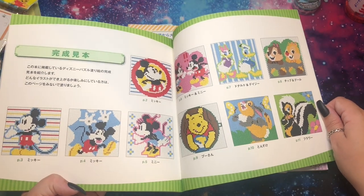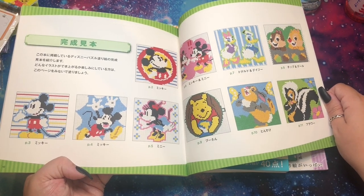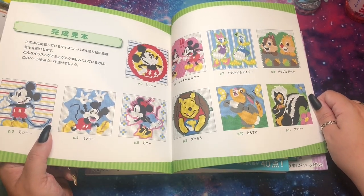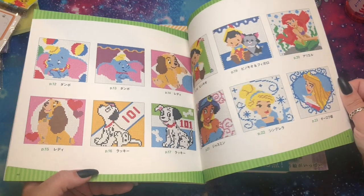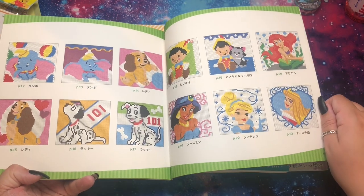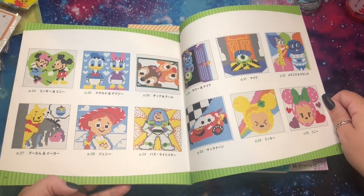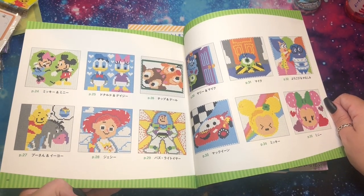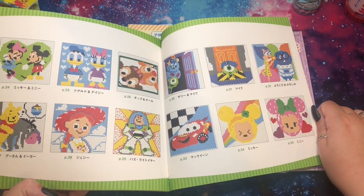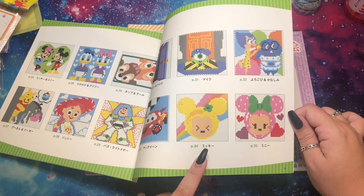What's interesting about these books, as I noticed, is that especially these smaller square ones have a lot of white space. So we have Mickey, Mickey, Mickey, Minnie, Minnie and Mickey, Donald and Daisy, Chip and Dale, Winnie the Pooh, Thumper, Flower, two Dumbos, two ladies, two Dalmatians, Pinocchio, Pinocchio and Figaro, Ariel, Jasmine, Cinderella, and Aurora, Mickey and Minnie, Donald and Daisy, Chip and Dale, Pooh and Eeyore, Jessie, Buzz, Monsters, Inc., Inside Out, Cars, fruit, Mickey and Minnie, fruit, Mickey and Minnie, guys.